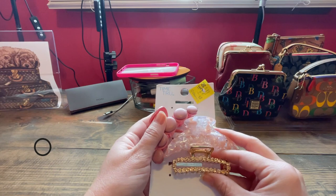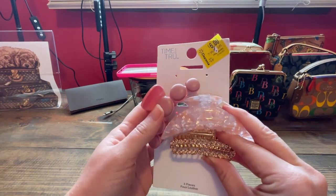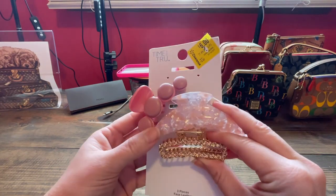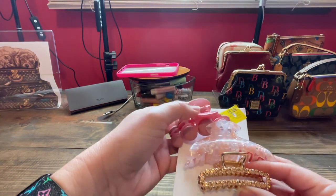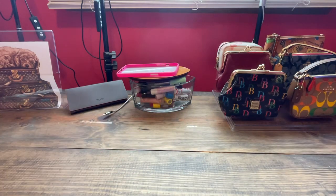A lot of stuff at Walmart is on clearance. I don't know if they're clearing out for spring or what they're doing, but a lot of the items I picked up are on clearance.